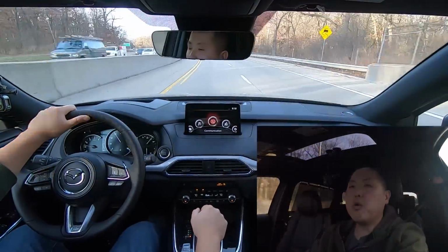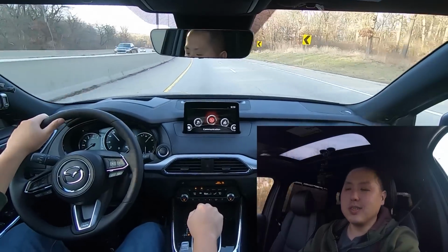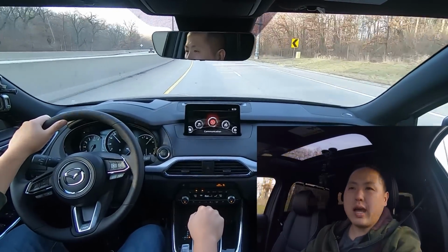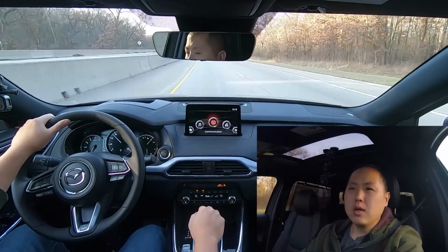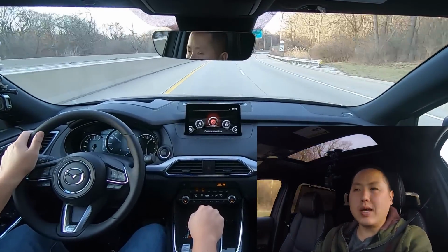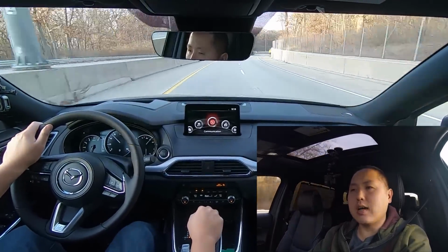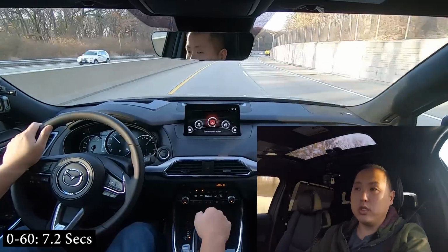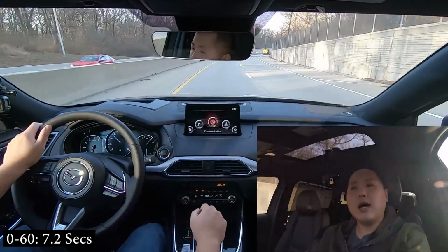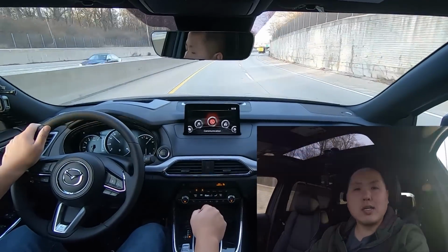Okay, now I lied. It wasn't 0 to 60. It was more like 30 to 60. I would say acceleration is so-so. It took a while to get up to 60 miles per hour. I don't know the exact 0 to 60 figure off the top of my head. I'll probably put it below just so you guys can see it. But it's adequate, I would just categorize it as so-so.